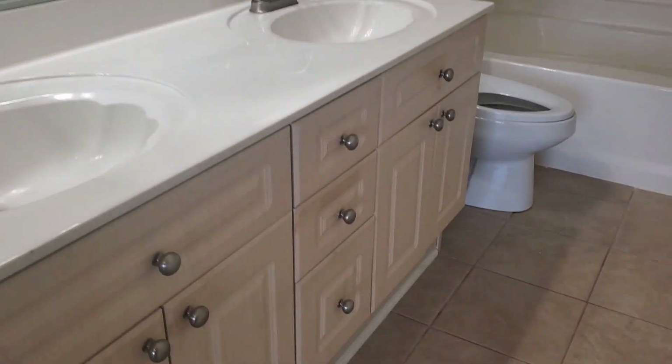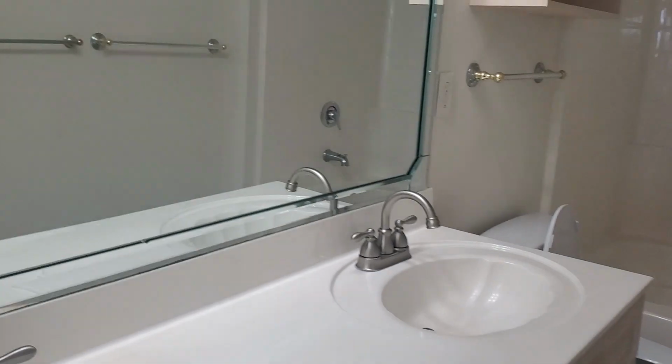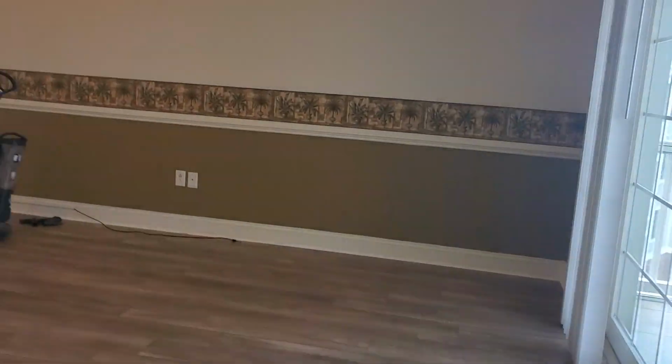Here's your bath. Beautiful cabinetry with a light wood, dual sinks, the mirror, towel bars, and a beautiful shower with a rainfall faucet. Extra storage above the toilet. Look how pretty this floor is, it's beautiful.